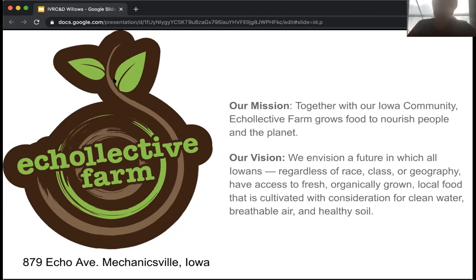But the farm beyond cut flowers, we're 51 acres in Mechanicsville. That's in Cedar County, and our farm is located between Tipton and Mechanicsville. We have about 20 tillable acres on the farm. In a typical year, we cultivate anywhere from 10 to 15 of those acres in diversified vegetables for the most part. But then we have woodlands that surround the farm on three sides, and we do shiitake mushrooms in the woods.